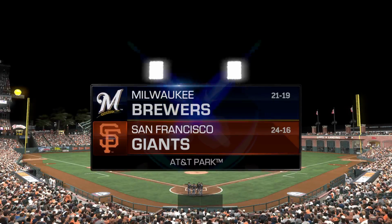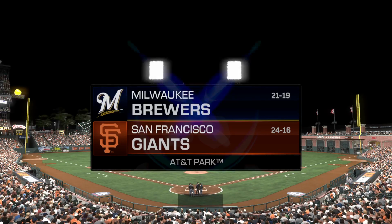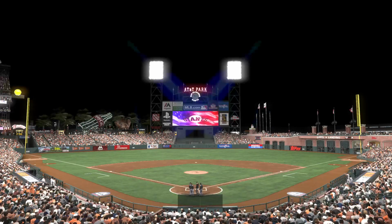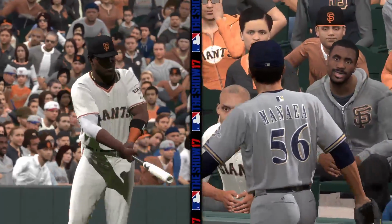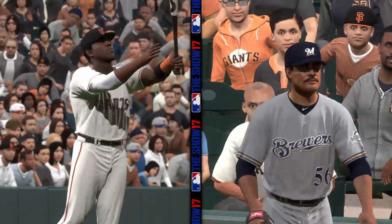We are under the bright lights tonight as MLB Network welcomes you to this presentation of Major League Baseball. It's the home opener of this new season between the Milwaukee Brewers and the San Francisco Giants. It's going to be fun marveling at two of the best in the game, and it's next on MLB Network.